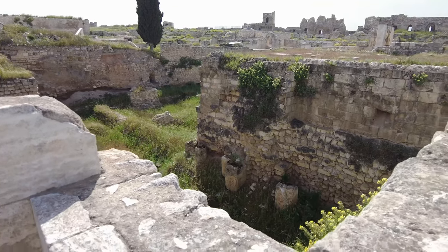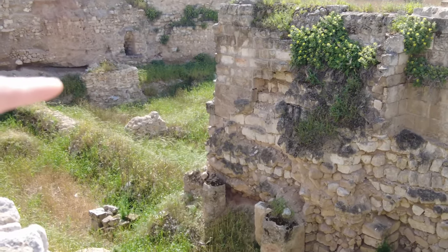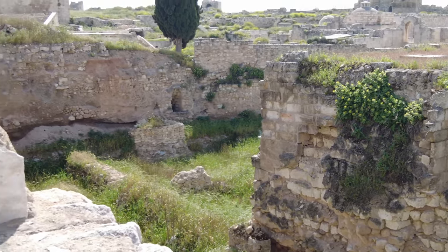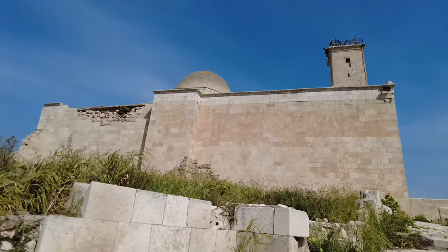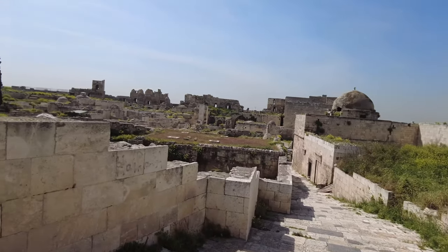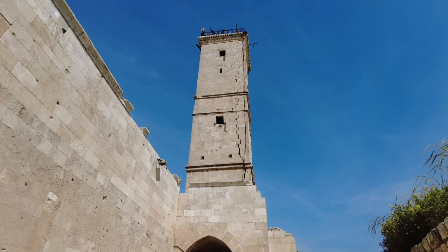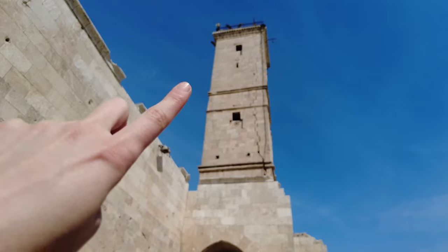We're now standing at the oldest spot within the citadel, which is the temple that used to be here. And over there, you see the sacks of sand that were put in place during the recent war to protect the structure here. So there are two mosques within the citadel. This one in front of me here used to be a church that was converted into a mosque, and the cracks that you see on the minaret here were caused by the recent earthquake.